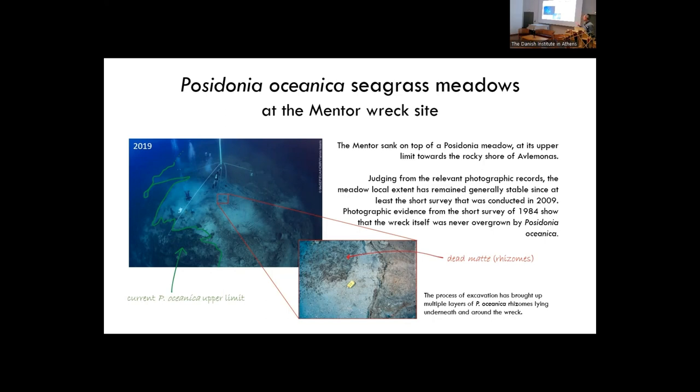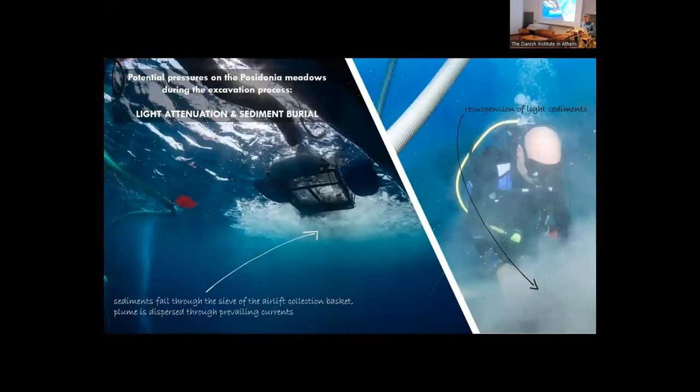So it had sunk on top of a seagrass, and the part where it was lying underneath was killed, was destroyed, of course, because no photosynthesis could occur. But the rest of the seagrass has remained stable since 2019 when we started this study. And we tried to look into what kind of pressures the excavation might have on the seagrass bed.